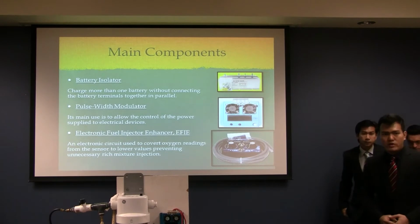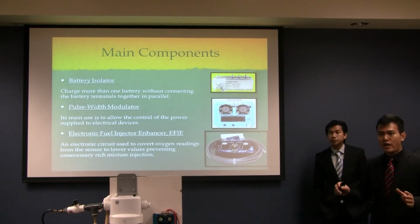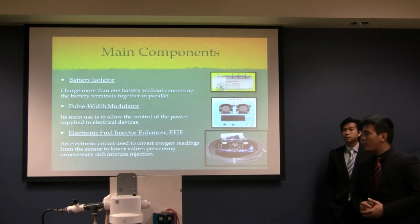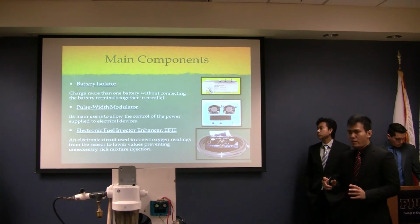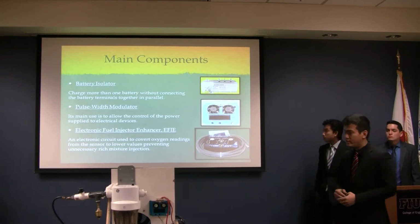As for our main components, we have a battery isolator. What the device does is split the current from our alternator into 2 batteries without connecting the terminals together in parallel. The second one is a pulse width modulator, and this device controls the power supply to our electronic devices, in our case the hydrogen generator and the solenoid.